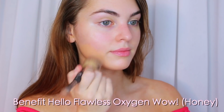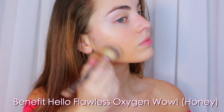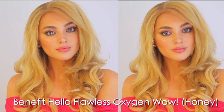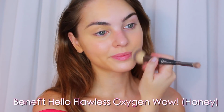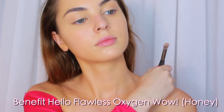Time for foundation. This is Benefit Hello Flawless Oxygen Wow in the shade Honey. This is obviously too dark for my skin and warmer for my skin tone, but I'm bringing in that golden tone so that the wig looks a lot more natural on. So here's just what it will look like to give you an idea, but with pinky undertones, the skin and the wig just didn't quite look right together. And I do love this foundation. It lasted through the whole day without creasing, lasted through the heat, along with, of course, the rest of the makeup.